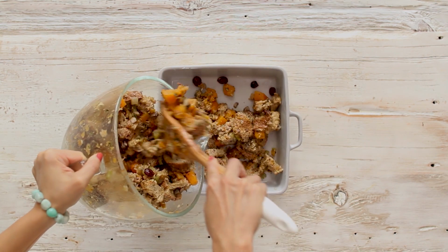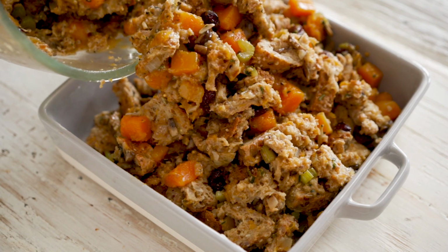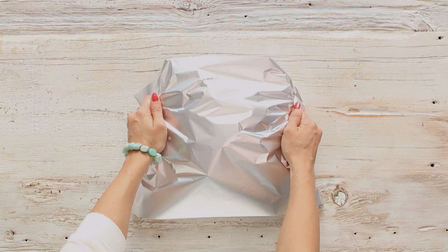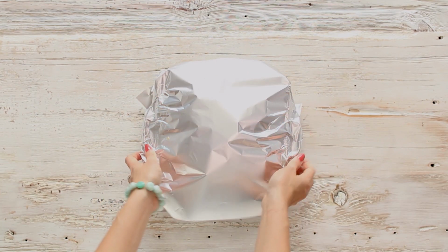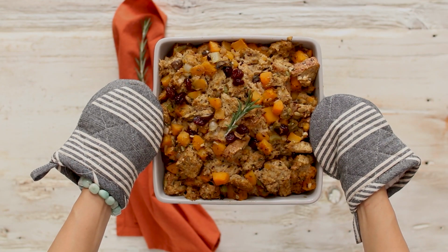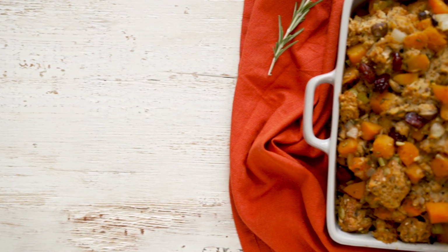Transfer this to a greased casserole dish. Cover with foil and bake. The full baking instructions will be on my blog. A link will be down below. And there you have it, my pumpkin cranberry stuffing, which is not only super pretty, but tastes delicious.